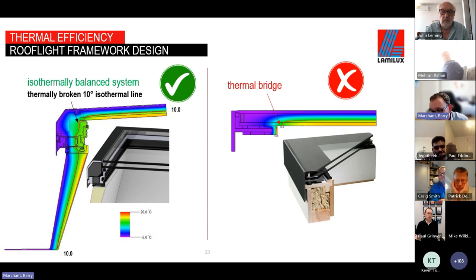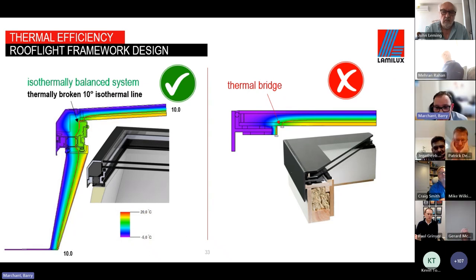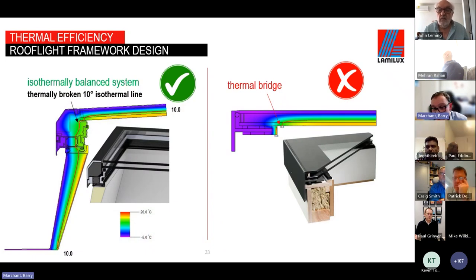Now, we prepared a finite element analysis of the frame cross-section of our own product, and as I say, compared it with the classic silicone T-bar framed products, the modular roof lights, which is very, very typical. And there is clearly a difference. And specifying a roof light product and kerb interface without checking their isothermal properties could lead you to inadvertently incorporate conditions into the fabric of a building that literally help grow mold spores.